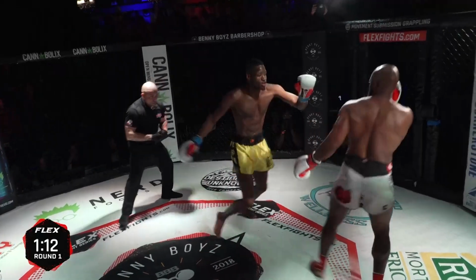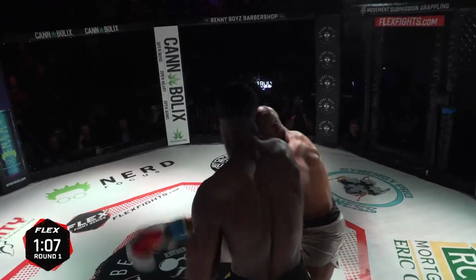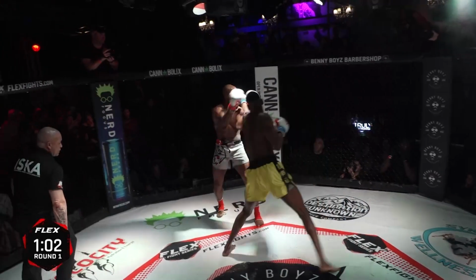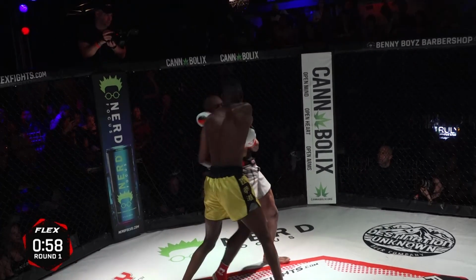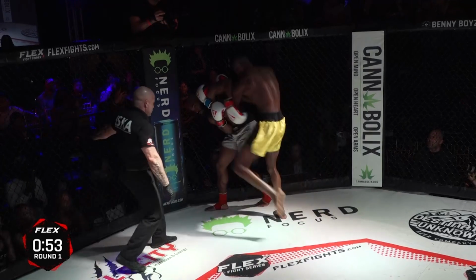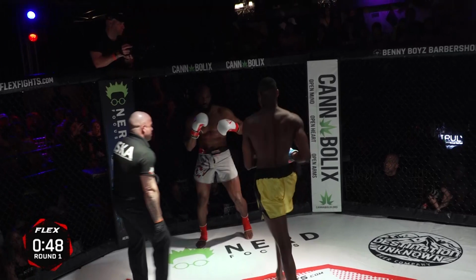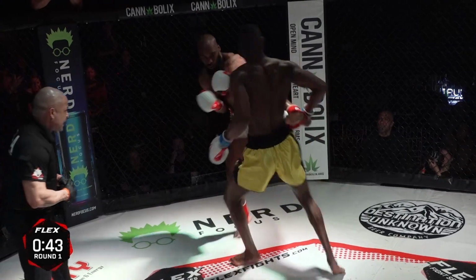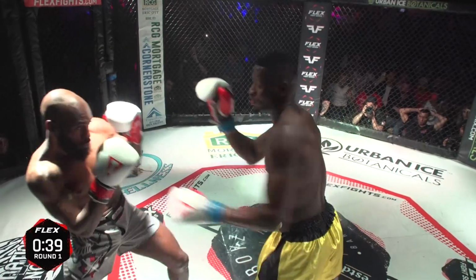Oh, big right hand from Christian. Toure fires back with a combination of his own. Good action here in round one, closing in on a minute. Yeah, there it is. I'm really impressed with the diversified approach of both fighters. Neither guy is just headhunting. We're seeing body work put in, leg kicks, sweeps. This is a professional kickboxing bout. Both guys starred in the amateur ranks, and you're seeing that in the varied approach from both fighters.